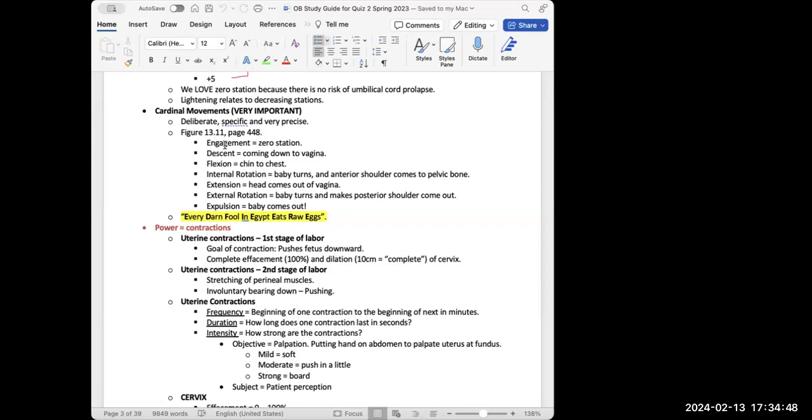Then they go into F, flexion, which is when the chin goes to the chest. Then they go into I, or internal rotation. The baby turns, and that anterior shoulder comes to the pelvic bone. Then they have extension, where the head starts to come out of the vagina. Then they do another rotation called external rotation, where now the baby turns again so they can get the other shoulder out, that posterior shoulder. And then there's expulsion, where the baby comes out.